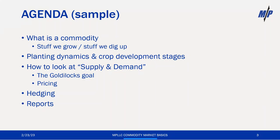This is kind of what we're going to go through today. We're going to talk about what is a commodity. It falls into a few categories, and we've got a couple of them up here. Generally, a commodity is either stuff we grow or stuff we dig up. The third category is stuff we make out of the stuff that we grow or dig up. I'll show you some lists and talk a little more about that as we get through it.